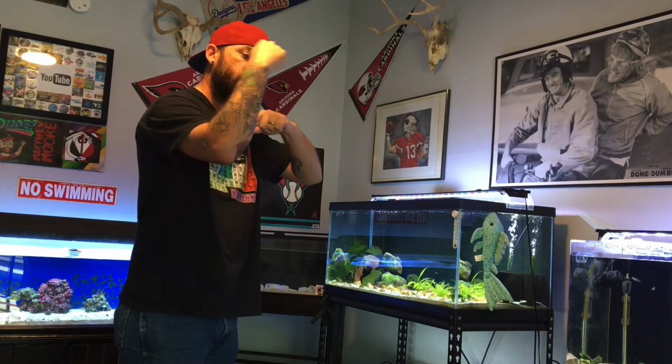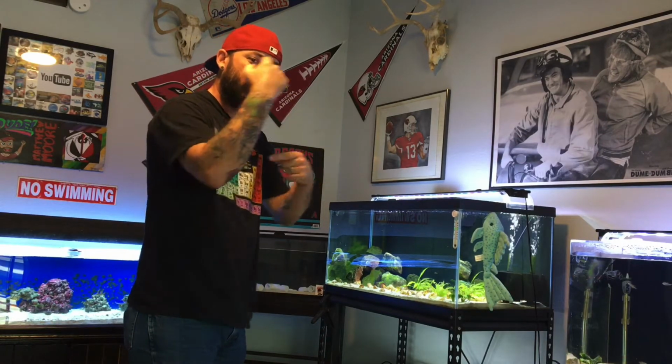Because the fish is probably your most expensive part of fish keeping, because you will constantly turn fish and turn fish and turn fish over in your fish room until you figure out which ones you like and which ones you want to keep. Now, if you know that already, then you can move on to this part.